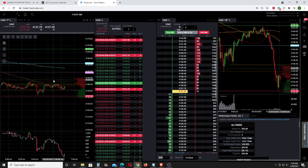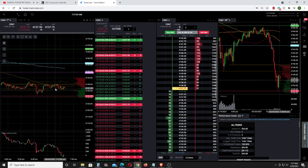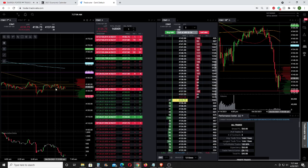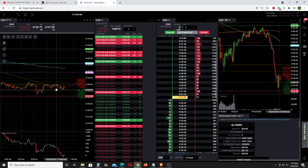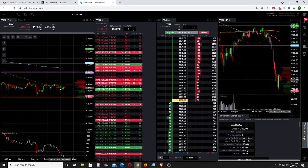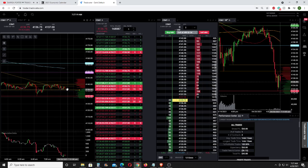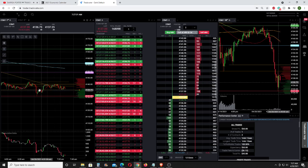Looking at myself years ago, there's so many times I would have jumped in and out based on all the move that was happening here. Even this choppiness, I would have been chopped up to bits and pieces if I was my old self here. And the sellers just come on. Now it's just, look at this. Sellers are coming in. It's very choppy.